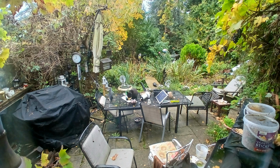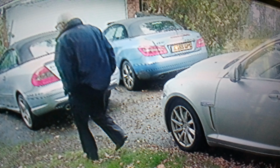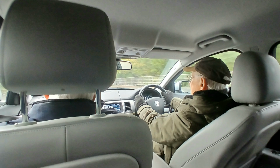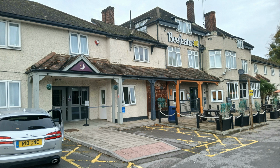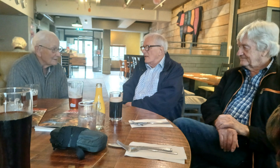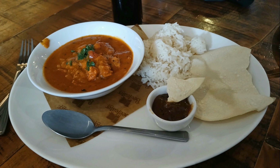Yes, there's rainwater on the... Oh yes, it's like Richard and Stuart have arrived to provide chauffeur service for pub lunch at the Cricketers at Packshot. Enjoyable meal, conversations there.